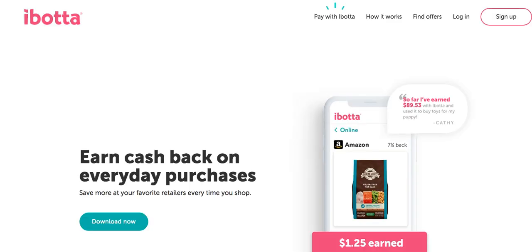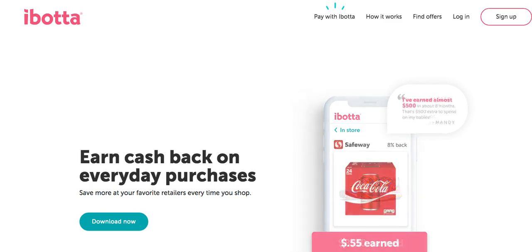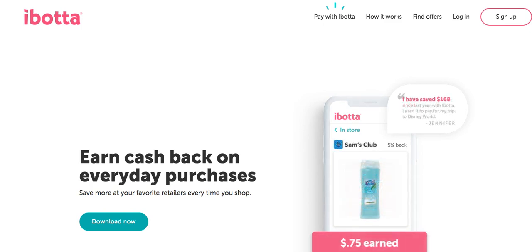Some of our favorite apps here at Frugal for Less are Ibotta. With Ibotta, you'll get a chance to earn cash back on everyday purchases. There's a lot of cool ways that you can save money using the Ibotta app, and it's totally free to use. One of my favorite features is using the grocery receipt scanning part of the app to get cash back on my receipts. Right now, you can get a $10 bonus when you redeem your first offer signing up for Ibotta.